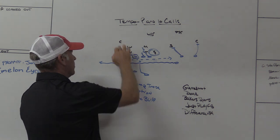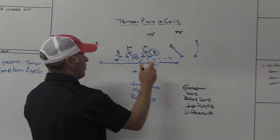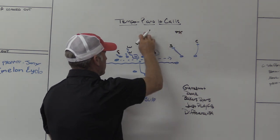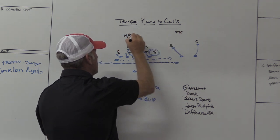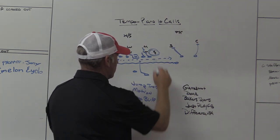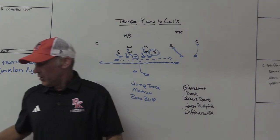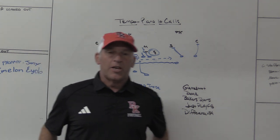You're going to have to maybe take the corner out. If you had a corner in the box, whatever your adjustment is, he's going to have to widen out. If you were poaching the backside, maybe the weak side safety's got to come back over. But then we're going to go right back with our zone read play, and we're going to bluff it and throw it there, right? So we're getting in a world where we're building in some really nice P10 plays, right?